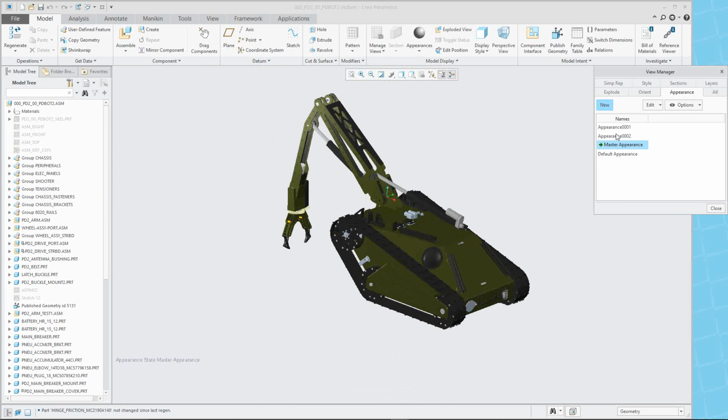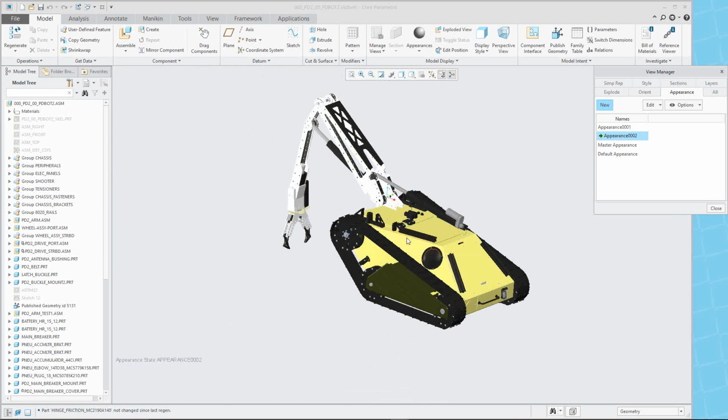And then we have some additional object appearances that we've set up as well. So we've added some additional colors that we can go through and use. Now, just like with simplified reps or anything like that, if I want to create a new one, I'm just going to come up here and select new. The new one is going to be based on whichever one is selected at that point in time. So I'm going to go ahead and say new, and I'm just going to leave it at appearance 3.